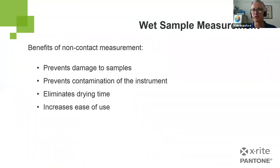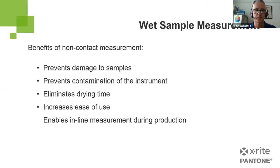And again, the ease of use. There are some accessories for the instrument, which I'll show in a minute, like an adjustable height stand, which allows you to lower the instrument down to an appropriate height on different sized or shaped samples, or there are ways of presenting powder samples and liquid samples to the instrument. It can also be used for inline measurement, which is one of the great benefits of non-contact measurement.